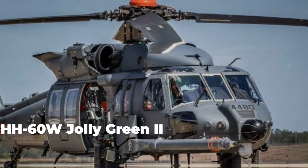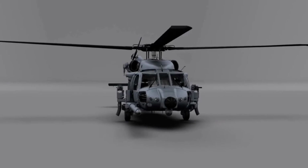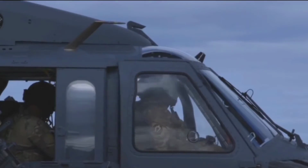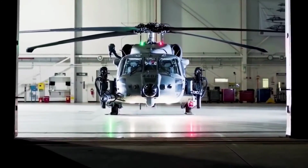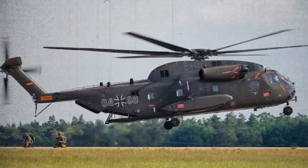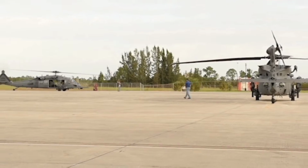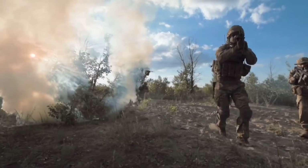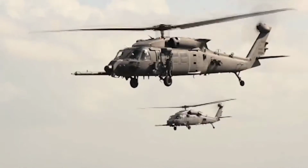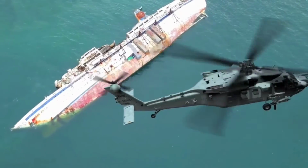HH-60W Jolly Green 2. The new HH-60W Jolly Green 2, which is rumored to be the replacement for the HH-60, will have a glass cockpit like the UH-60M, giving pilots more control. HH-60W helicopters began replacing HH-53Gs at Moody Air Force Base in November 2020, when the base received its first 2 operational HH-60Ws. The combat search and rescue mission in Vietnam was pioneered by the HH-3E Jolly Green and the HH-53 Super Jolly Green crews, and their heroic legacy inspired the naming of the HH-60W.